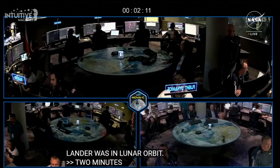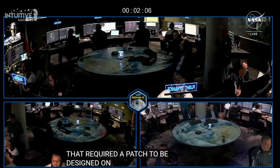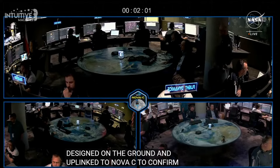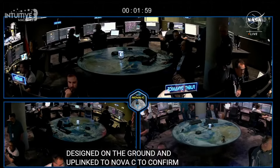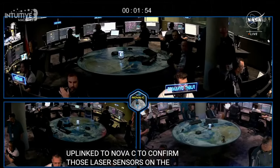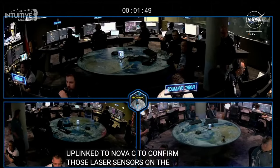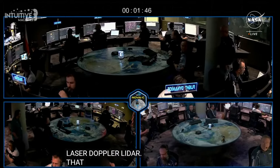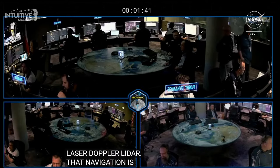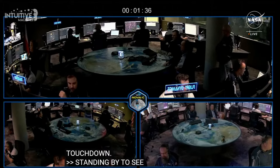That required a patch to be designed on the ground and uplinked to Nova C to confirm that those laser sensors on NASA's navigation Doppler LiDAR could be routed to the terrain relative navigation and hazard relative navigation. That call out is fantastic. Fido, do you have an altitude reading? Standing by to see if we can get an altitude reading from Fido here. That's Flight Dynamics Officer Sean Stewart on Blue Team.